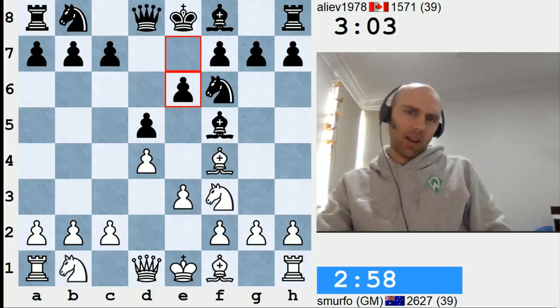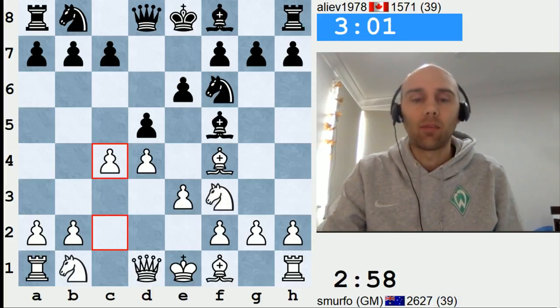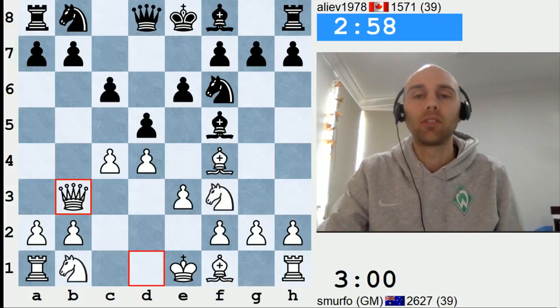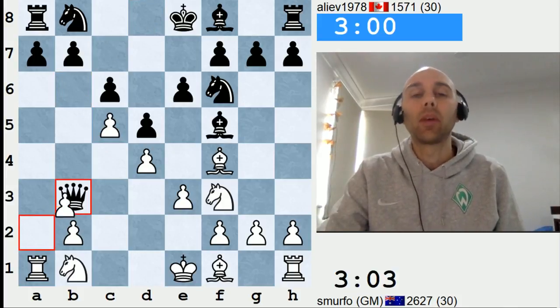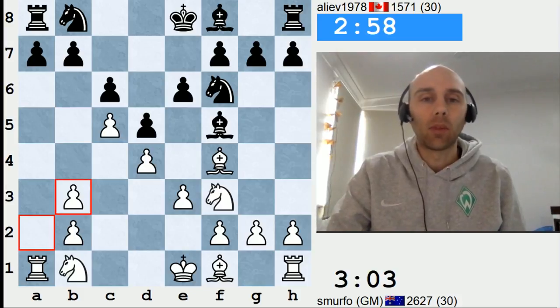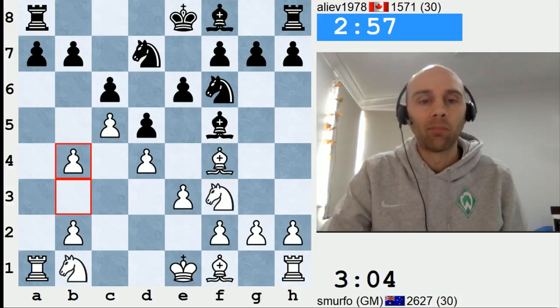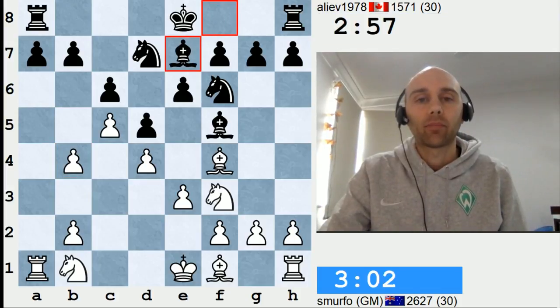Oh, we're going to have this one again. We're going to have a reverse London system. I'm playing against Aliyev, 1978, from Canada. We've played before. We might actually get almost exactly the same position we've had before. I've showed you this once before, this idea of queen b3, queen b6, and then playing c5, swapping off the queens and playing very quickly for b4, b5. Very standard plan. You will see me try to put it in place here.